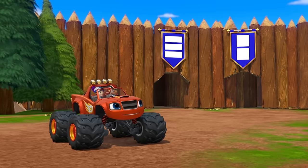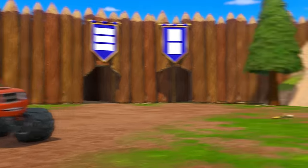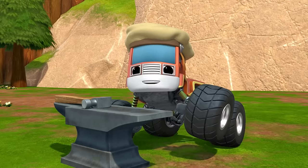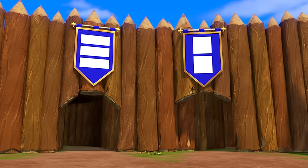Look, Blaze! More tunnels! I wonder which way the knight went this time. Oi! I saw the knight. He went through the tunnel that has a flag with two squares. Which flag has two squares? That one! Right!